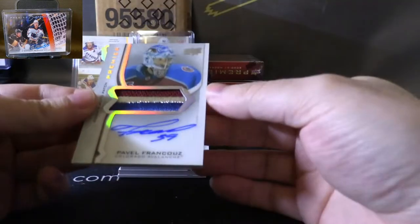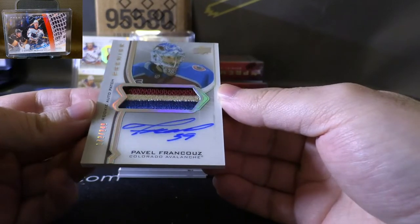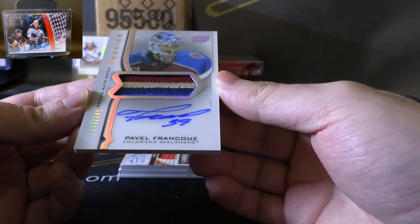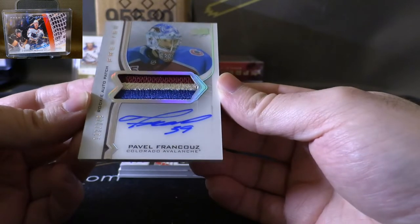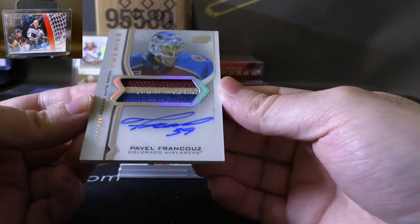Here we have a Pavel Francouz. I used to call him Francouz, but people hated it. This is numbered 172 out of 249, patch and auto. Congratulations for the RPA going to the Pavel Francouz spot. This is a nice four-color patch.